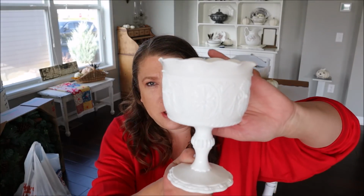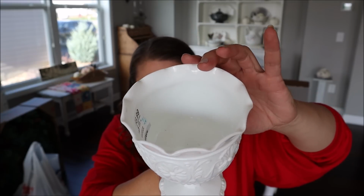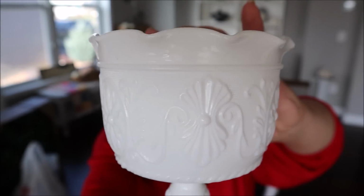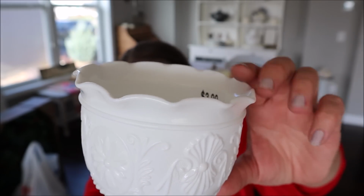This next item had me super excited because it matches 2 other items that I already have. It was originally $3.99 and I got it for $2.59, and it is a milk glass footed bowl, or I don't know, I guess I call it a footed bowl. But I am in love with these. Look at the pattern on that. Isn't it just gorgeous?